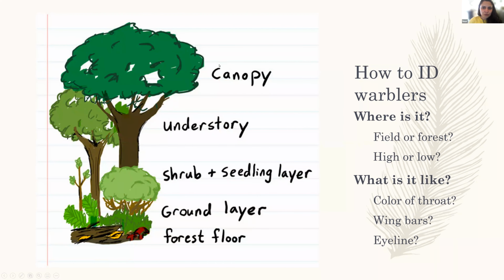Another good tip for warblers is to think outside of the box for a little bit. It's easy to get really focused on a bird flying around between the leaves, being very shy and not presenting itself to you to get a good look. So sometimes you might have to do some sort of elimination process based on where you are. Are you in a big open field, or are you in a very dense forest? Because if you're in an open field, that definitely narrows down the list by a lot.